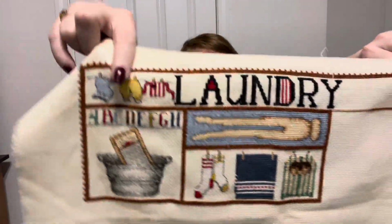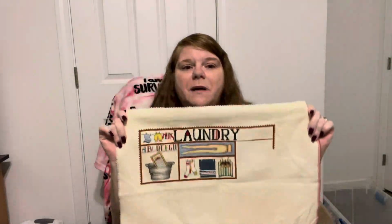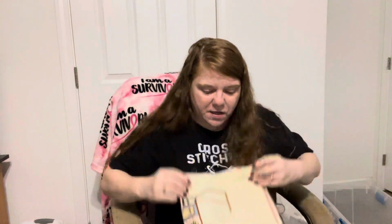My daughter has started on some of my backstitch. In case you don't know, I don't think I have mentioned, my daughter does all my backstitch. I do not backstitch. I don't care for it. I do it if I have to, but usually she'll come over and do it for me.